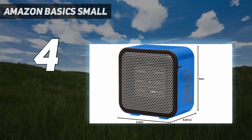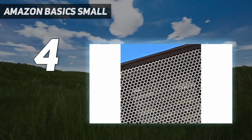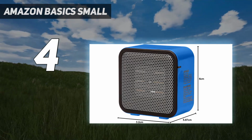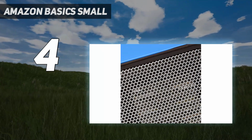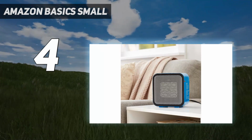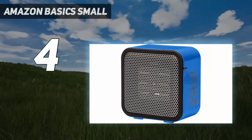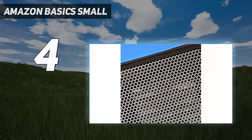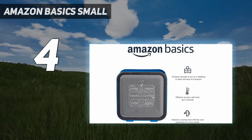The Amazon Basics Small Space Heater is a little box that at 5.9 by 3.2 by 6 inches is almost pocket size. In our tests, it was able to raise the temperature in our 15 by 10 foot test room evenly by only about 2.5 degrees Fahrenheit. However, when it was sitting right in front of us, it was able to warm us up by 4 degrees. Because of its low wattage, it has the lowest energy consumption of all the other heaters we reviewed, only 0.12 kilowatt hours. This heater couldn't be easier to use as it has just one heat setting.